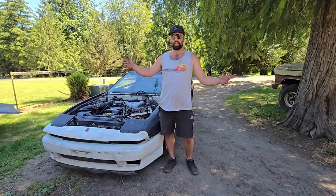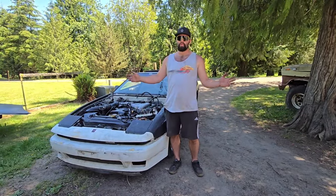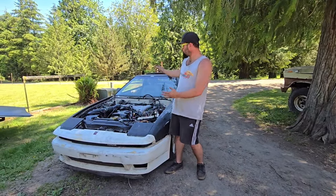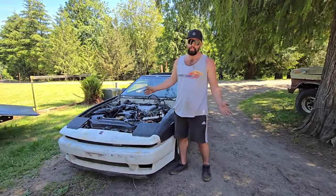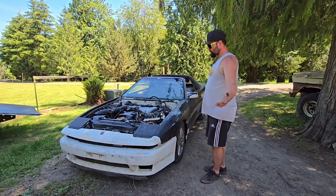Well, we did it. We took a car that had been off the road for, I'm guessing, 15 to 20 years. Complete empty shell. Put a 2JZ in it. Got it to run and drive down the road. Now, I know there's still a lot to do to this thing. But hey, it runs and drives.